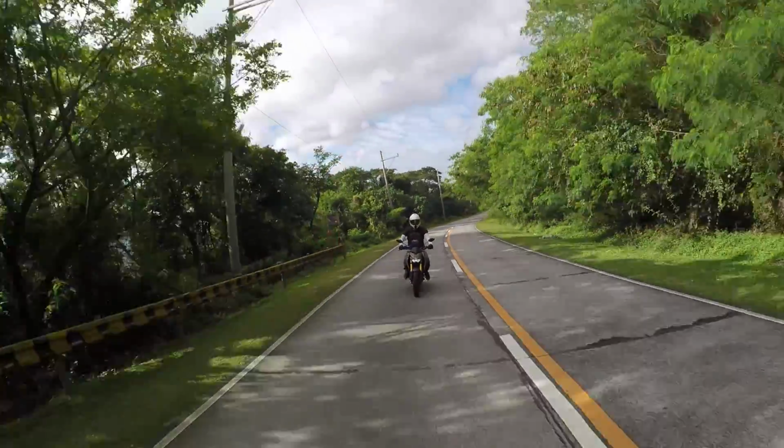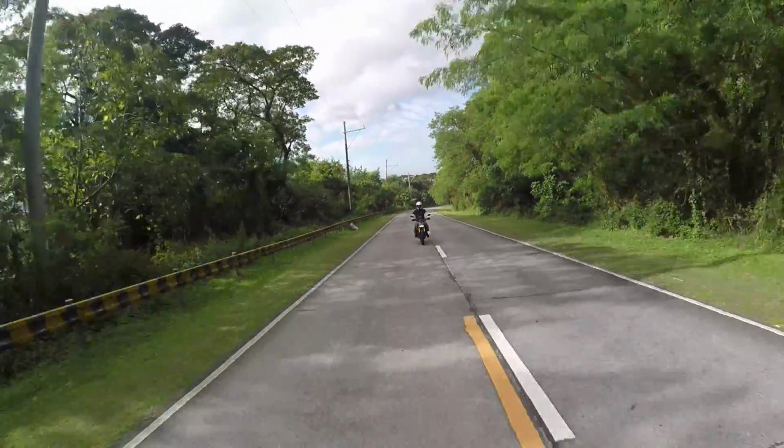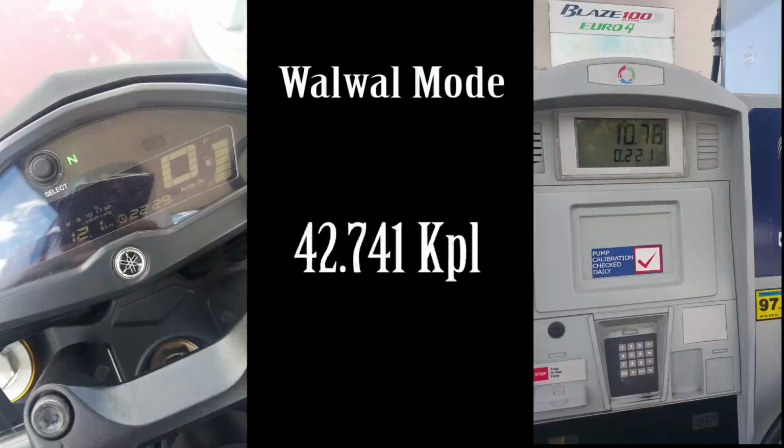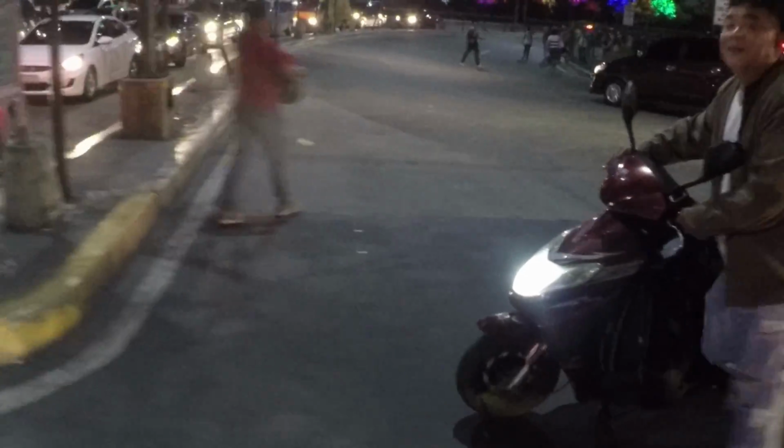The TFX looks robust and menacing, like lalaklak to ng gasolina. But in reality, it's just sipping gas. In walwal mode, I got 42.741 kpl. And in tipid mode, I got 54.71 kpl. And if I lose more weight, I can get an even higher number. Okay ka lang? Clearly, we see the benefits of fuel injection.